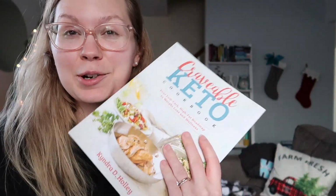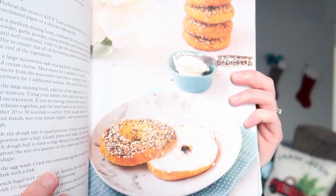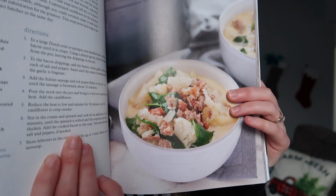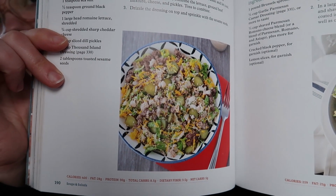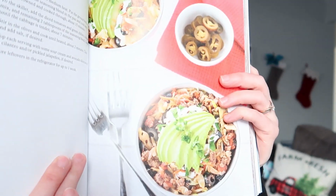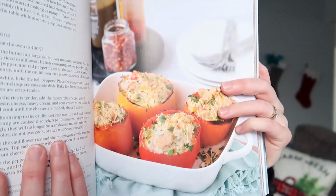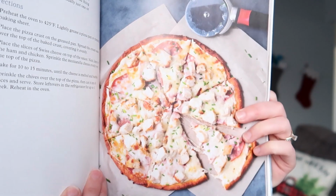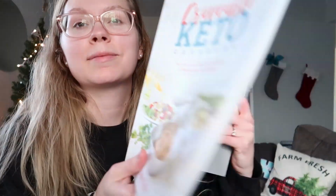All right, so let's talk about my favorite recipes in Craveable Keto. Love these oven roasted garlic and herb home fries, keto everything bagels, buffalo chicken flatbread, zuppa toscana, smoked sausage and kale soup, Italian wedding soup, mac daddy salad, Cobb salad, warm taco slaw, sausage, shrimp and chicken jambalaya, shrimp and cheesy cauliflower rice stuffed peppers, Philly cheesesteak casserole, chicken cordon bleu pizza, beef enchilada stuffed spaghetti squash, and chocolate chip cookie dough bites.